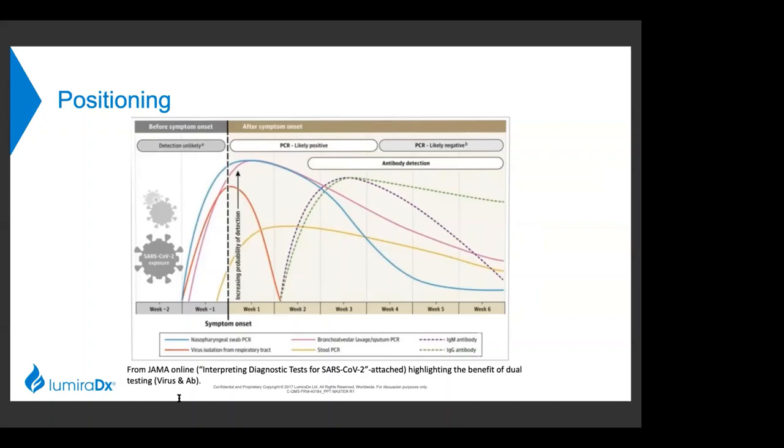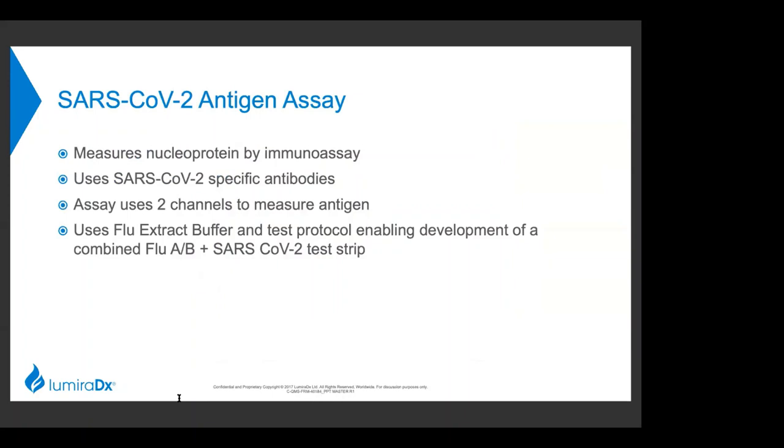Have the next slide, please. So the LumiraDx SARS-CoV-2 antigen assay measures the nuclear protein using an immunoassay. So it's using SARS-CoV-2 specific antibodies. And I mentioned that there's four channels on the test strip. Two of those channels are measuring the antigen assay, and one of them is an onboard control. It means that we're actually running two assays for the antigen, and we're able to mean those to produce a more precise and accurate result.